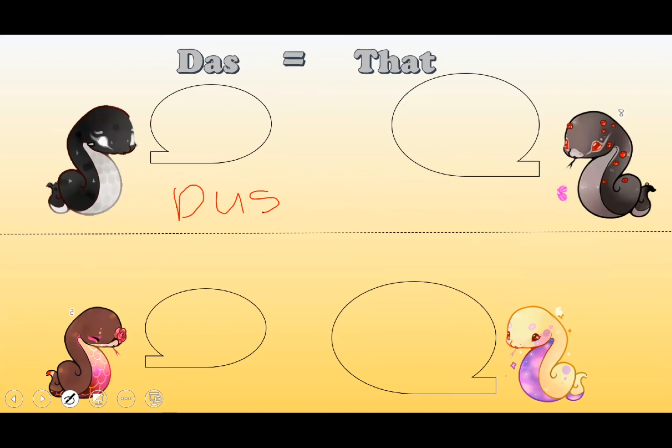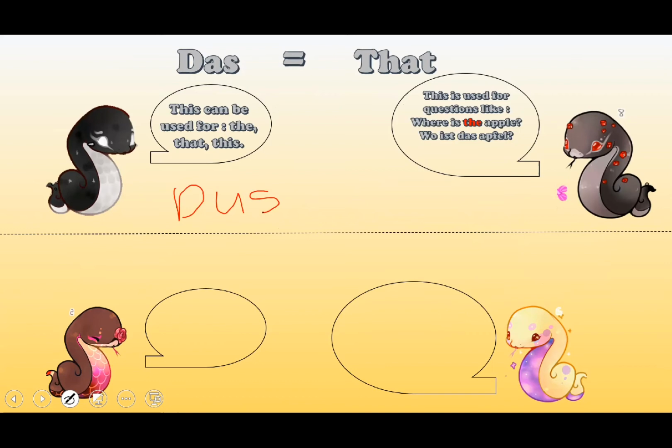Das means that. You know, that thing, that one. This can be used for the, that, or this. This is used for questions like, where is the apple? And in German, we say, wo ist das Apfel? Wo, you pronounce as vo. Wo ist das Apfel?